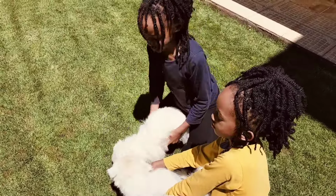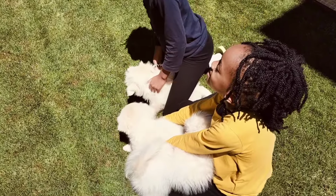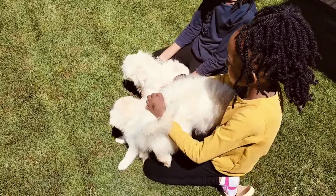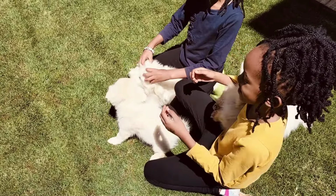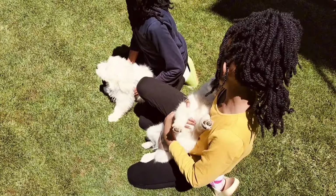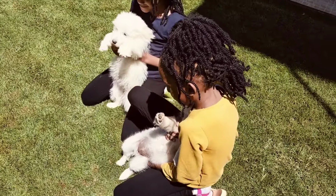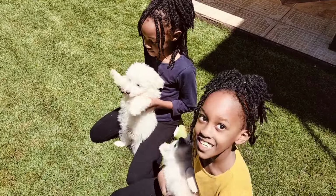Say bye. You guys, Vicky and Violet, what breed are these dogs, do you know? Japanese Spitz. All of them? Even Duke? Oh, yeah, you're right. I think you're right, actually. You are right.